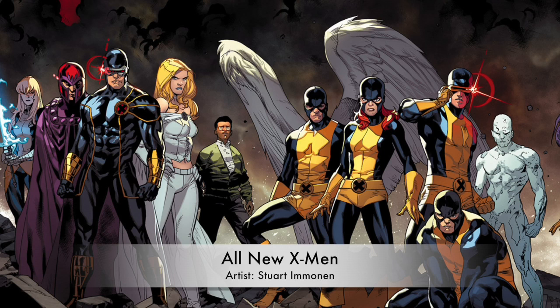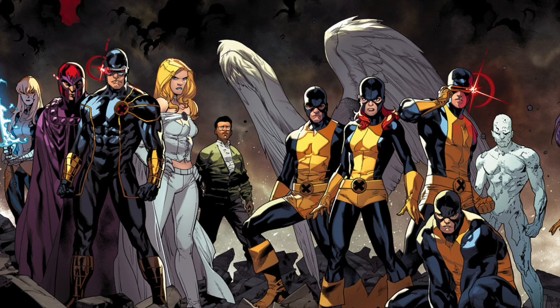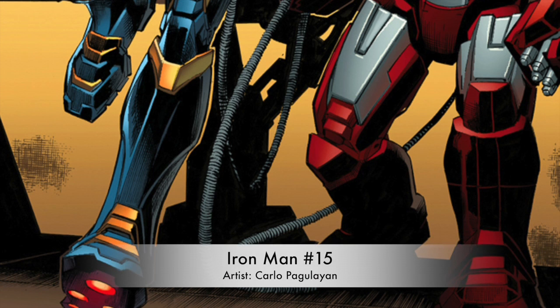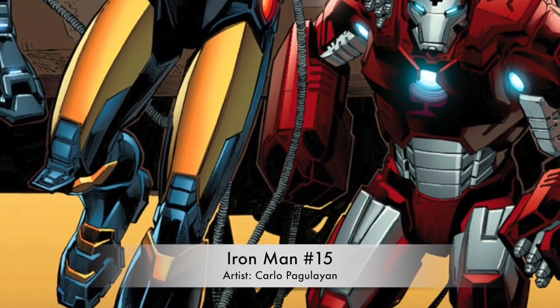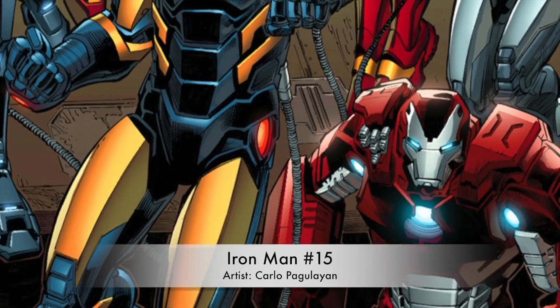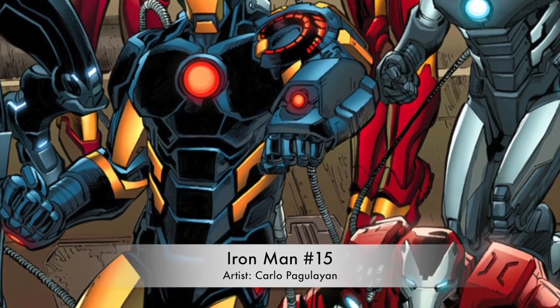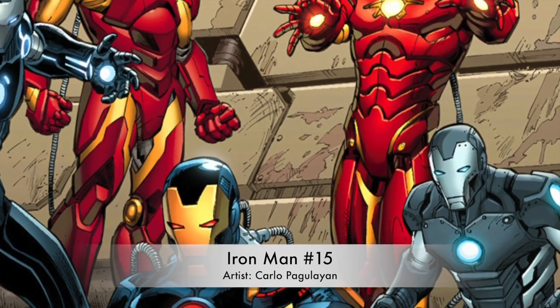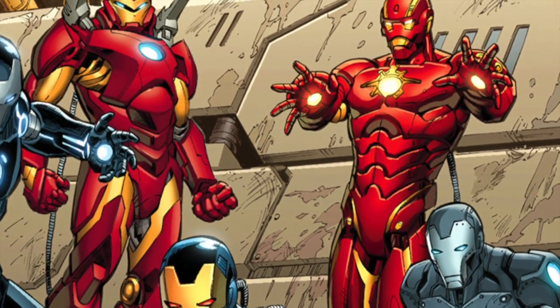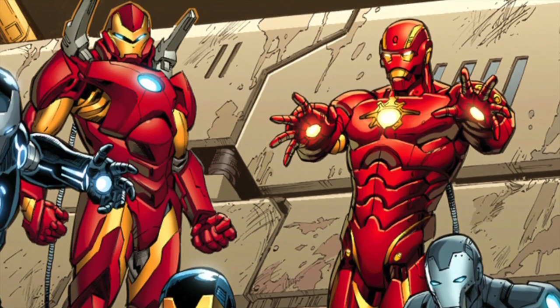Stuart Immonen is a Canadian comic book artist, and he's best known for his work on Next Wave, Ultimate X-Men, The New Avengers, and The Ultimate Spider-Man. Then you Marvel fans probably know all of this already. Iron Man number 15. Carlo Pagulayan, who is a freelance comic book artist known for some of his work around the Twin Towers disaster, but also he's had many assignments including Elektra, The Incredible Hulk, The Mighty Avengers, and The Iron Man for Marvel Comics.